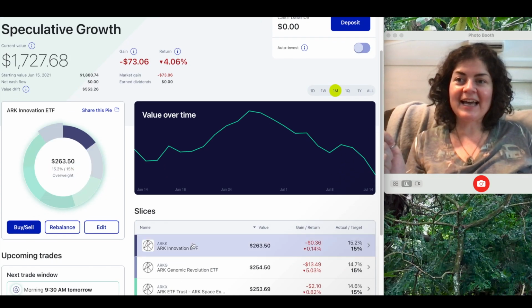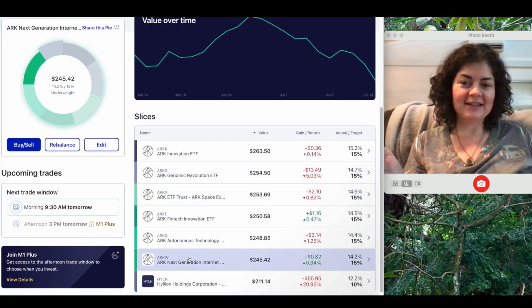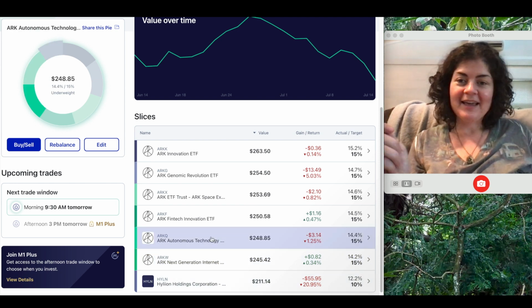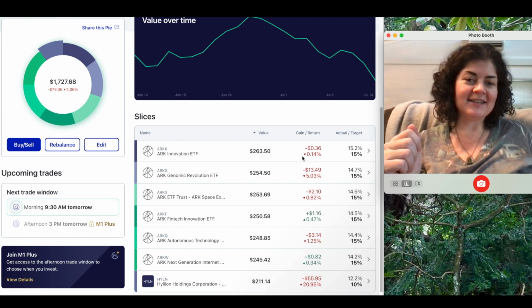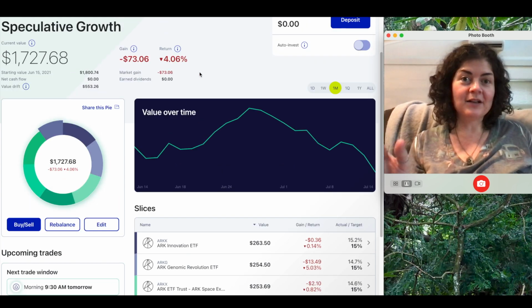Taking a look at the speculative growth here, y'all can see I am a fan of the ARK ETFs. I also have high hopes for Hyliion. They've been on the downtrend recently again though, so that's fine. I'm gonna hold long term and see how things go, and I am just not the type of person who would bet against Cathie Wood over the long term, so I'm hanging on to these ARK ETFs as well. Over the last month here though, this is really what's dragging down this portfolio overall.